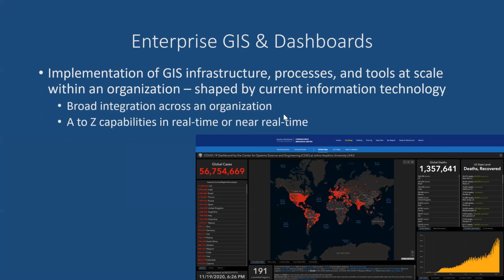So enterprise GIS, really you can think of it as the whole structure of GIS, not just on your desktop, but everything is in the cloud, right? And geospatial cloud computing is optimized for spatial data and information. So it's really everything that you can do in a GIS, but in a cloud environment. And that's really where a lot of this technology is headed, again, from a GIS perspective.